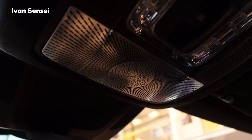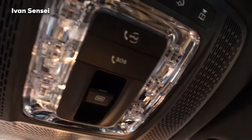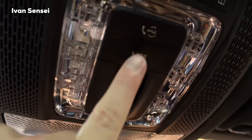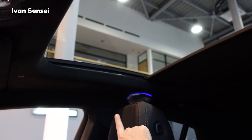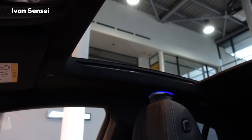On the top you can also see the Burmester speaker and controls for the panoramic roof, Mercedes Me button, SOS button, and here we have the panoramic roof. You can close it or open it fully or just on the ventilation. And you can see the Burmester speakers there, they are also illuminated.